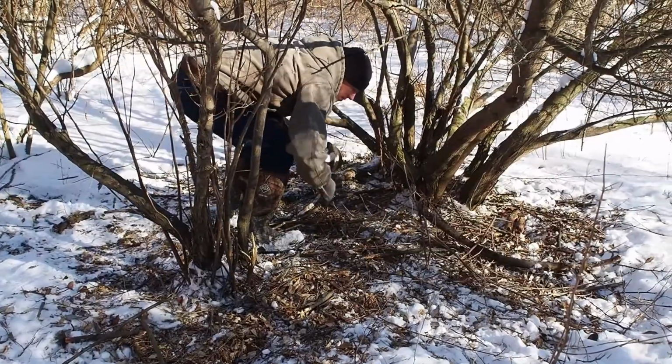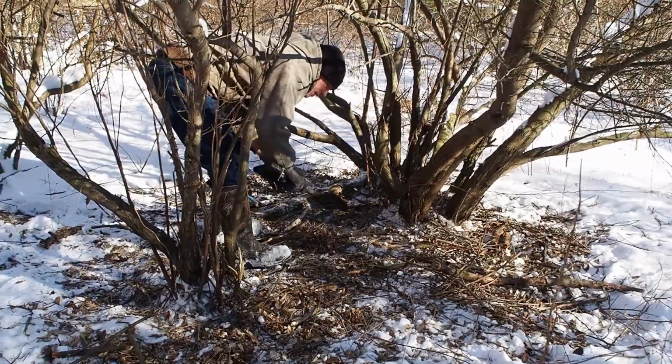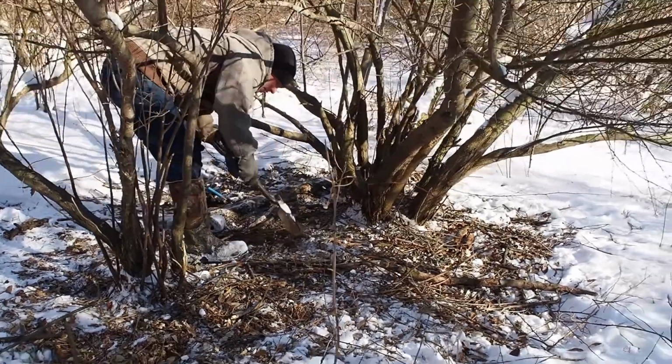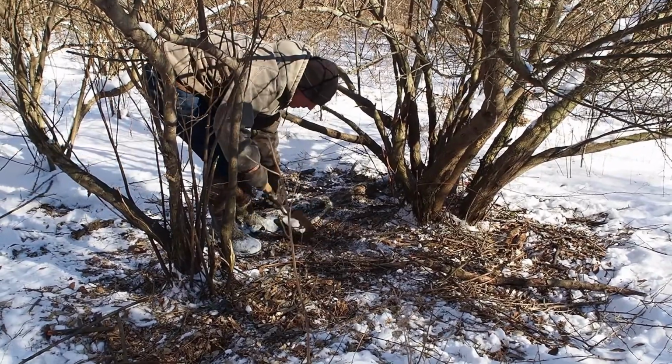Well, we're back where Josh caught his coyote this morning, and resetting in that location. We know there was at least one coyote with it, so we're resetting and hoping maybe we'll catch the second one.